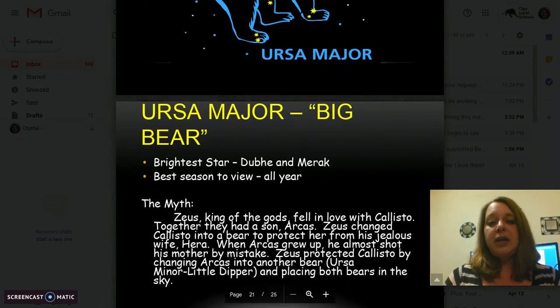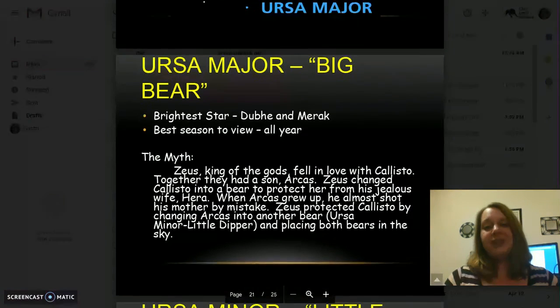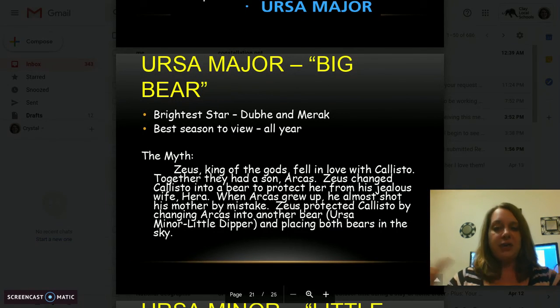All right, there is Dubhe and Merak, which are the brightest stars, and you can see Ursus Major all year long. All right, this has also got a story that's based on Greek mythology. So if you don't know anything about Greek mythology, it's crazy, and you probably should look it up because it's interesting. All right, so Zeus was the king of all of the gods.